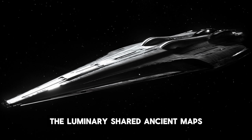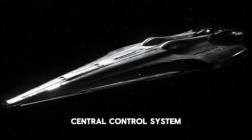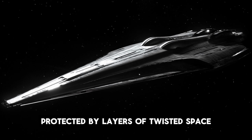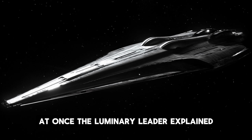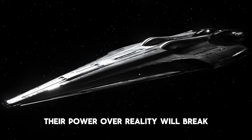The luminaries shared ancient maps showing the location of the architect's central control system. It was hidden in the core of a dead star, protected by layers of twisted space and probability distortions. This is how they maintain control over so many species at once, the luminary leader explained. If we can destroy it, their power over reality will break.